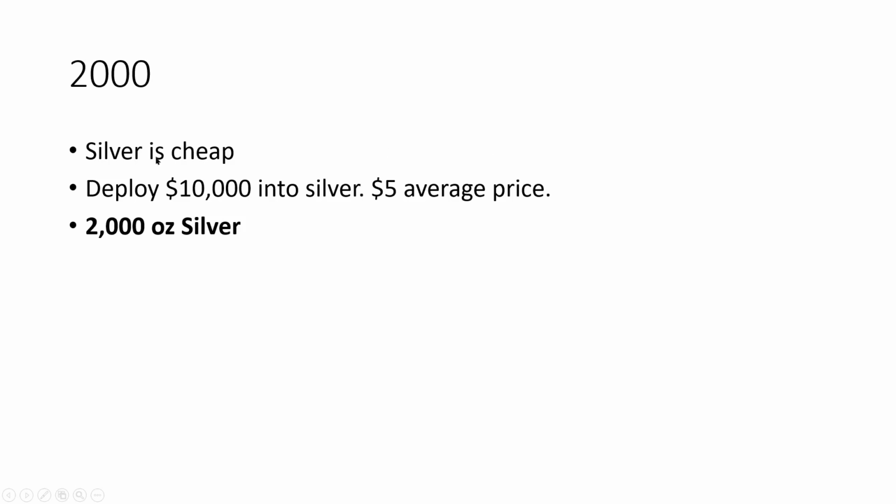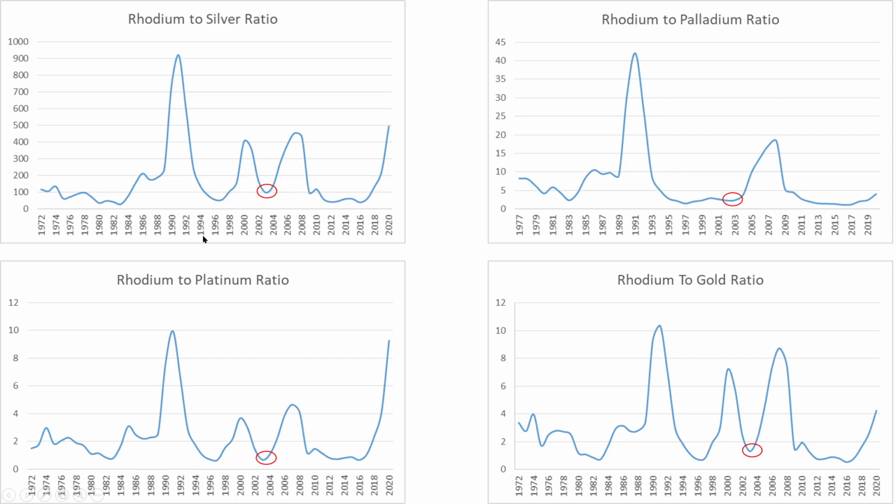So in 2000, we understand that silver's cheap looking at the ratio charts. We deploy our $10,000 into silver. At that time, it was a $5 average price of that year. We have 2,000 ounces of silver in the year 2000. Doesn't that work out great? So next, over time, we noticed that the ratios had changed.